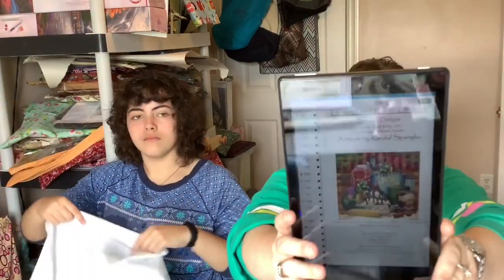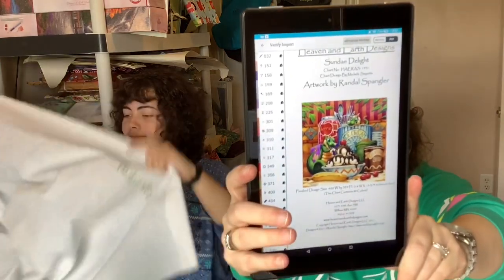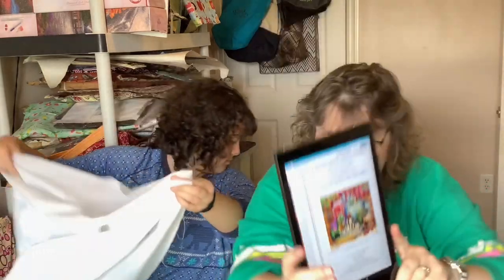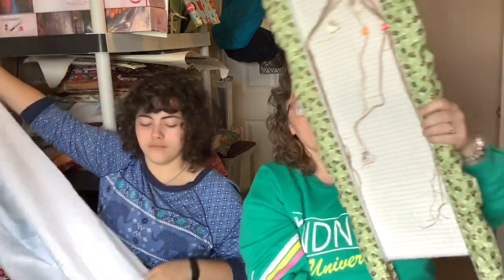I am working on Sunday Delight. I'm going to show this. I apologize, that's a lot of glare. Okay, so there's Sunday Delight. I am up in the top left corner where all the leaves and stuff are. And of course, I used this for most of Daily 30, which is a group I'm in. I used it for most of the weekly challenges this week. So I have this on my quantum frame because I'm still working on it.